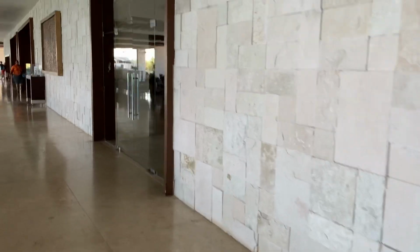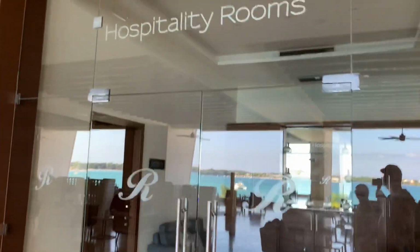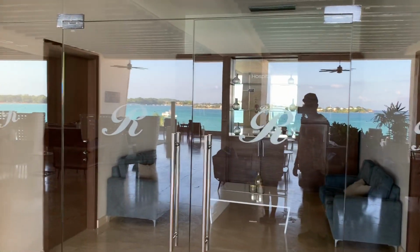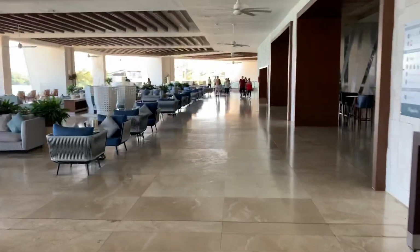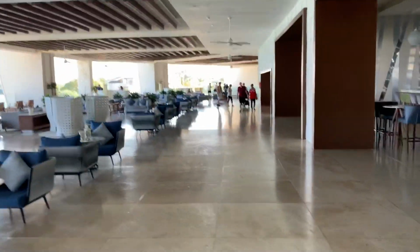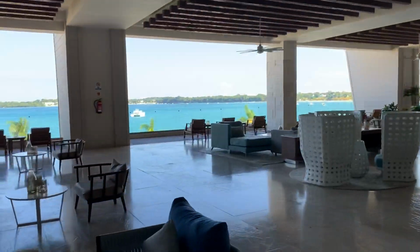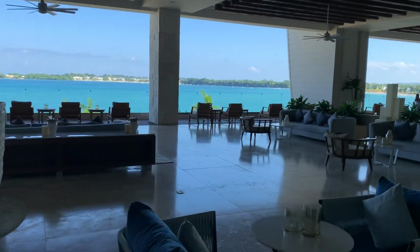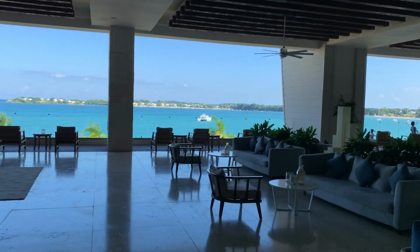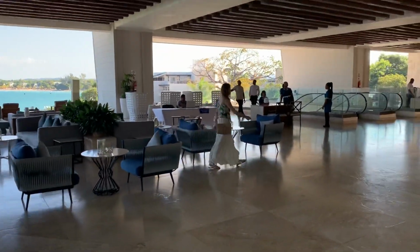I guess these are hospitality rooms, for if you have to check out early, or your plane doesn't leave until later. So you check into one of these bad boys, and you have somewhere to at least shower before your flight, because some of the people's flights can be a lot longer. We're only coming from Toronto, so it's about 3.5 to 4 hours. Apparently that big catamaran out there is owned by the resort. However, I haven't seen it move for the entire week.